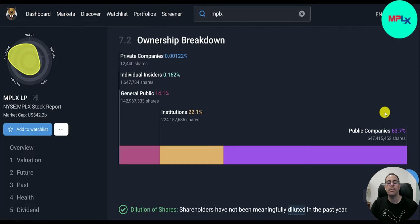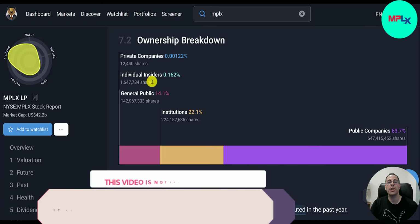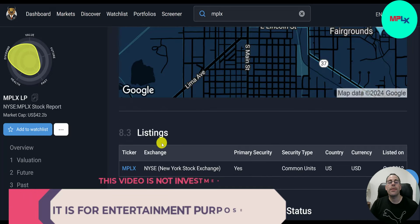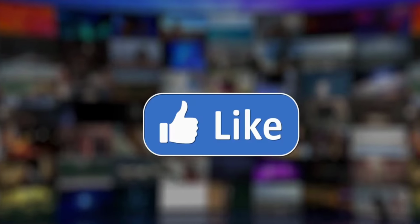64% of their ownership is by public companies, 22% by institutions, and 14% by the general public. Their parent, Marathon, owns 64%, then Alps. And the ticker only trades in one place, the New York Stock Exchange.